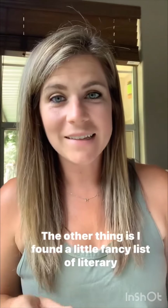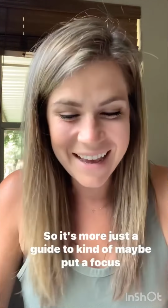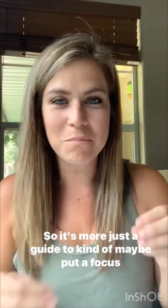The other thing is I found a little fancy list of literary devices. Now, there are probably 50 different things on here. This is by no means a checklist. I am not trying to cover all of these in her 4th grade year. I am 35 years old, and I can probably tell you what 12 of these are confidently. So it's more just a guide to put a focus somewhere.